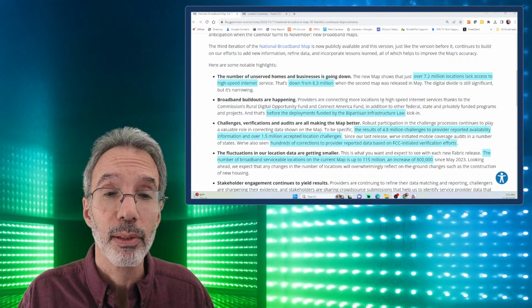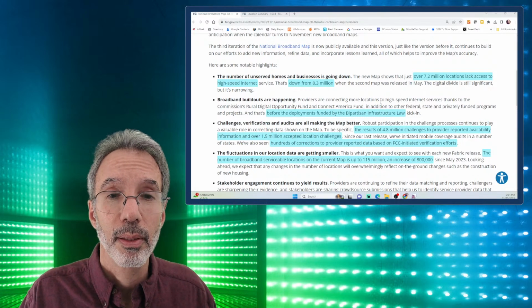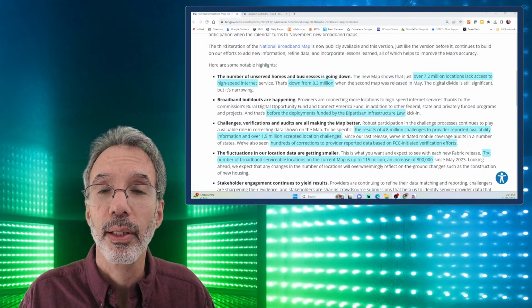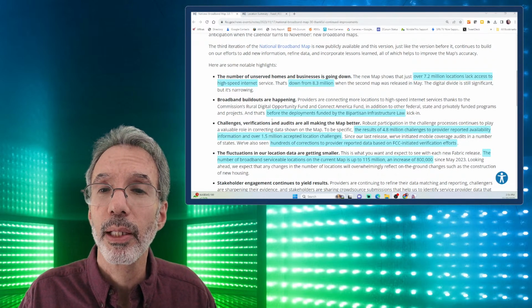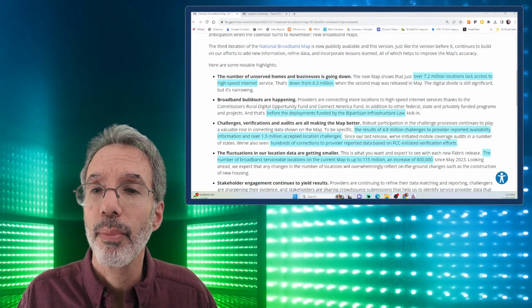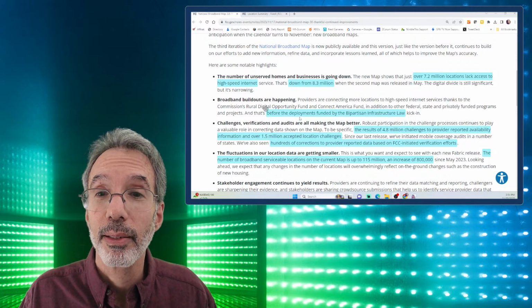So it could be that the FCC looked and said, you know what, according to speed data, it looks like people here are not able to get the 1 gig advertised. And it could be something like that where they're looking at that. And you've got fluctuations in our location data getting smaller. The number of broadband serviceable locations on the current map is up to 115 million, an increase of 800,000. So that's pretty interesting.